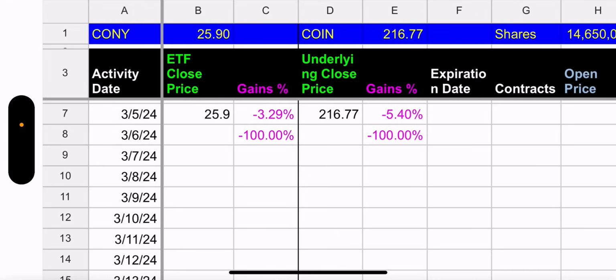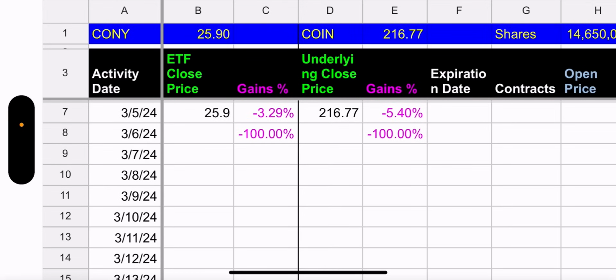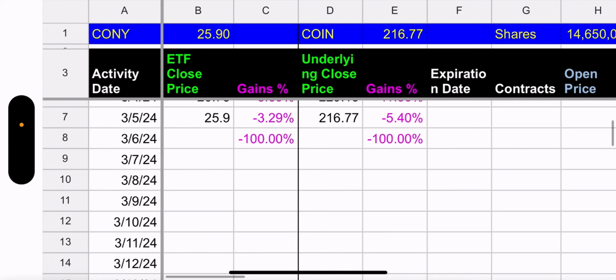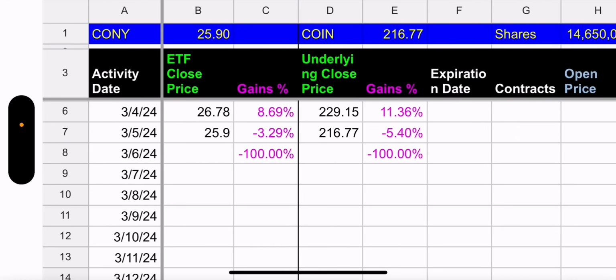And why does that happen? Well, it's because of the weekly call, right? So yes, if it was just the synthetic, the gains percentage would likely be the same, plus or minus maybe a few fractional points. But since they have the weekly call, if the underlying goes down, the weekly call is winning. Therefore, it's going to help the price of the ETF. So that's why CONY only went down 3.29%.